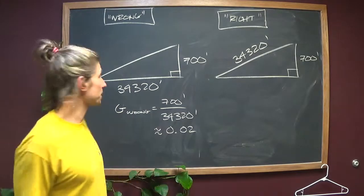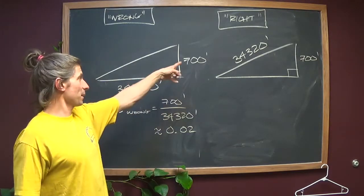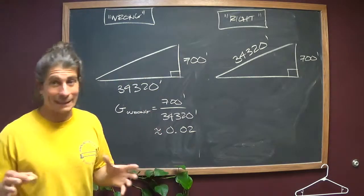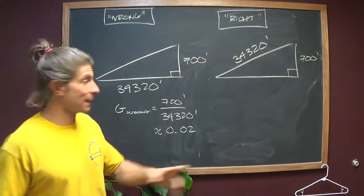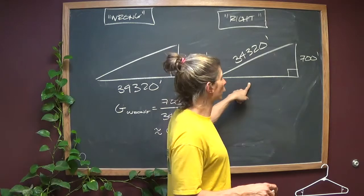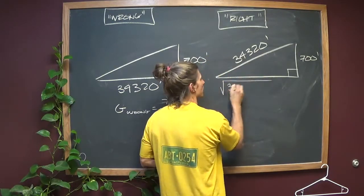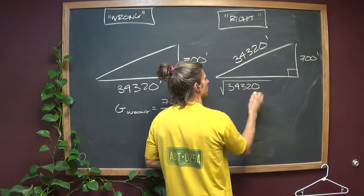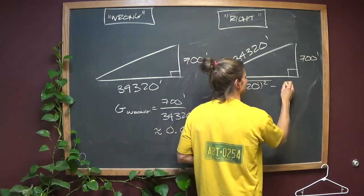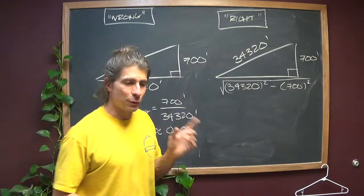Okay? Awesome. Now, that was very tempting to do because it was very easy to take my elevation of 700 feet and divide it by my traveling distance of 34,320. Technically speaking, I shouldn't have done that. Technically speaking, I should have found this extra leg of the hypotenuse, the run, by using the Pythagorean theorem: the square root of 34,320 feet squared minus 700 feet squared. Should have done that.